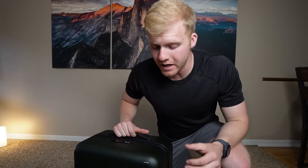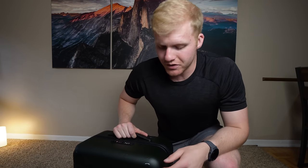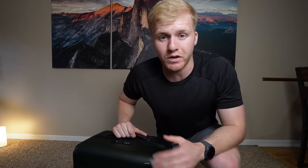Some people prefer the soft shell over the hard shell. For me, personally, in my experience, the hard shell holds up a lot better to the wear and tear of travel compared to the soft shell. Because usually with a soft shell, you have more zippers, you have more potential for things to get caught and broken. Whereas this one just has the one zipper, has that nice hard coating to hold up to getting thrown and tossed around.